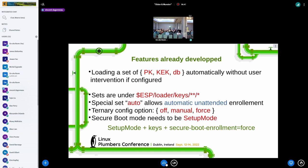So what I developed already is that by telling systemd-boot about a set of variables, so a set of PK, KEK and db, you can have systemd-boot automatically enroll Secure Boot without user intervention at the next boot if you so wish. So it's not something that is forced. You can choose exactly how it happens. Basically, you drop your set of variables onto your ESP, so your system partition. And then you can choose to have them automatically enrolled at the next boot, or you can choose to have systemd-boot prompt you whether you want to install these keys as your Secure Boot keys.